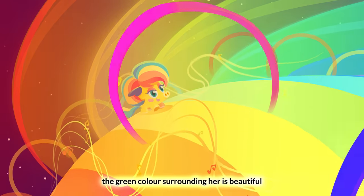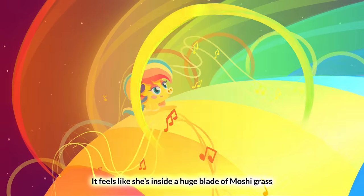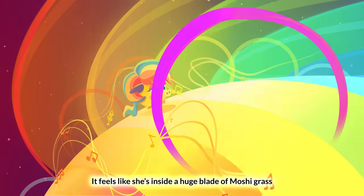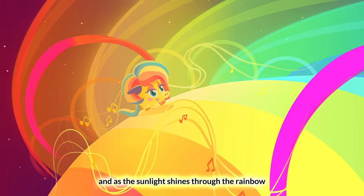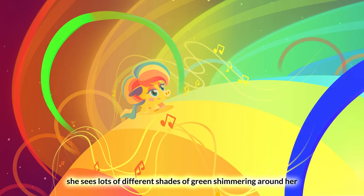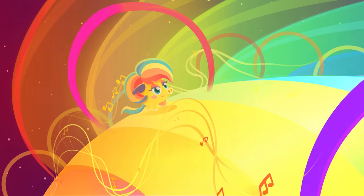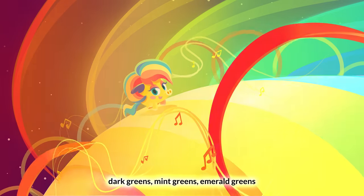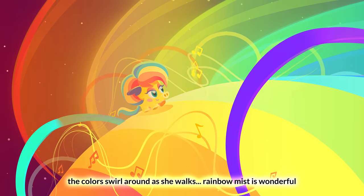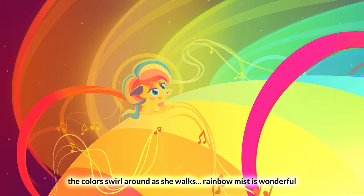The green color surrounding her is beautiful. It feels like she's inside a huge blade of mossy grass. And as the sunlight shines through the rainbow, she sees lots of different shades of green shimmering around her. Dark greens, mint greens, emerald greens. The colors swirl around as she walks. Rainbow mist is wonderful.